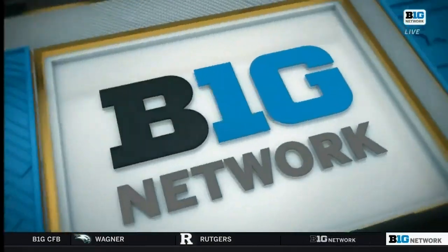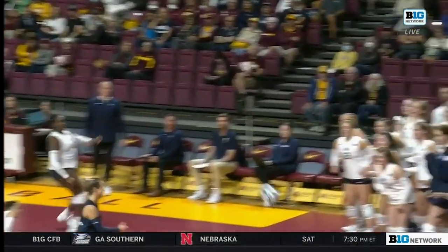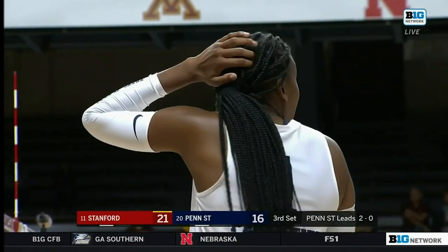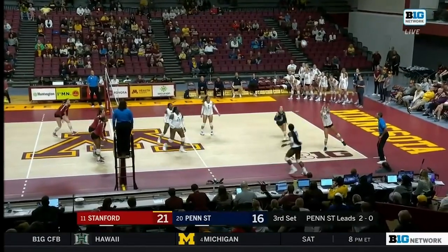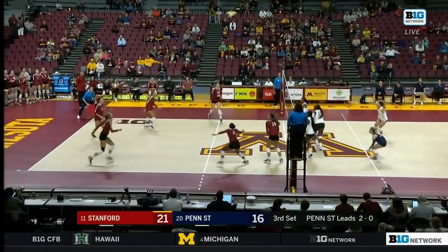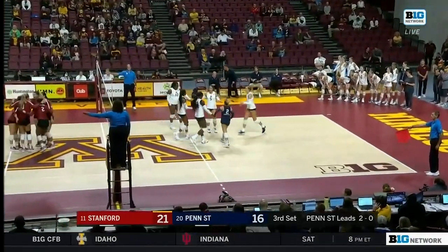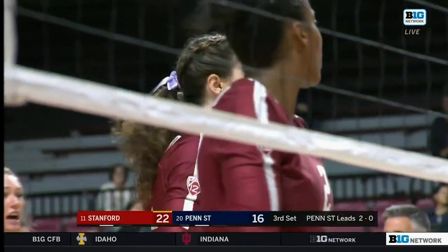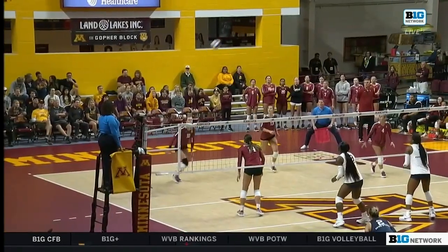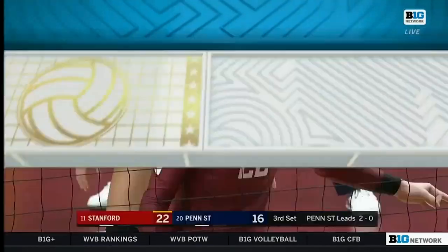They haven't, because Trammell's so good in the front, but it's this defense of Penn State that's keeping them in it, and they're not quitting on any single ball. Even if it looks tough to get to, they're going to run down whatever they can. Stack left. Outside quick to the pins. Baird 0-2. Katie Baird testing that end line, really hitting high shots that are falling questionably in or out, but she's doing a great job of getting over the block and taking a little bit of speed off to really place the ball where she wants it.